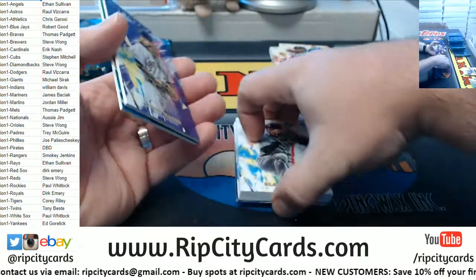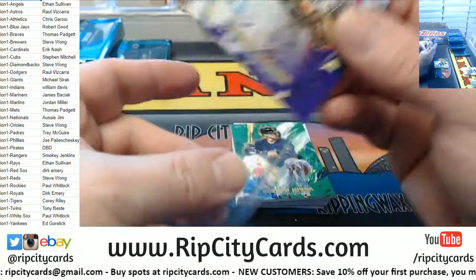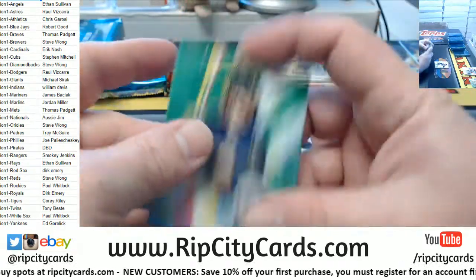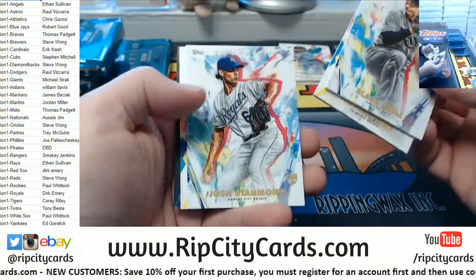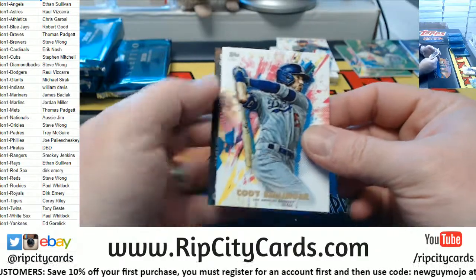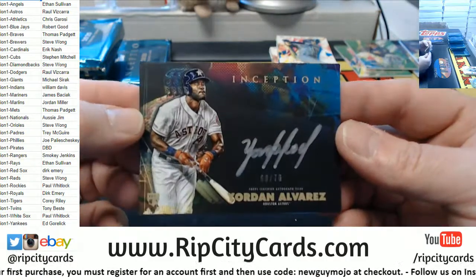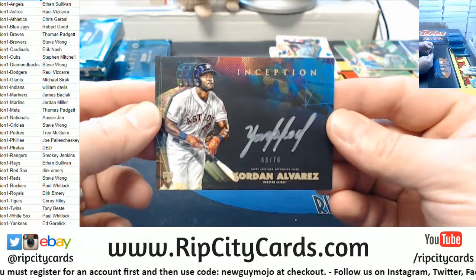All right, so bottom two should be parallels. A Josh Hader to 150 for the Brewers. Green, Hader, Hader, Hader, for the Brewers. And then we've got a Snell, a Story, a Stallmont, a Bellinger, and they're flipped around. Silver signing, Yordan Alvarez, to 70 for the Astros.